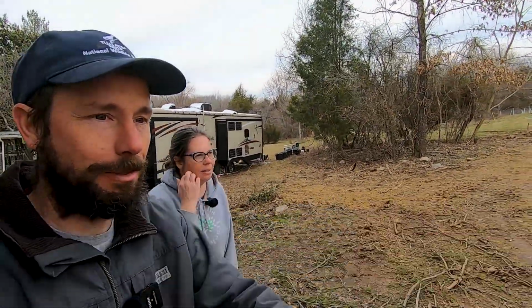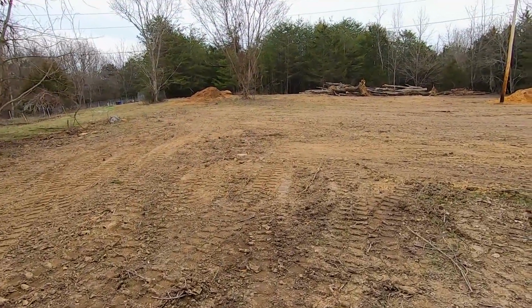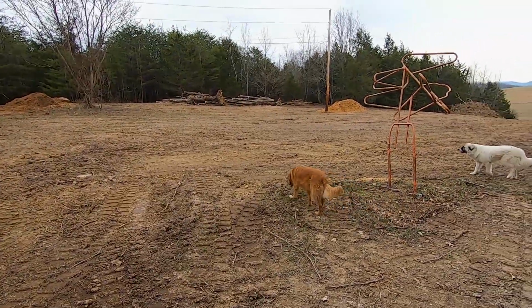This is cute. The chickens are up on the Okay, so check this out, guys. The guy came back with his skid steer today and did a bunch of cleanup.